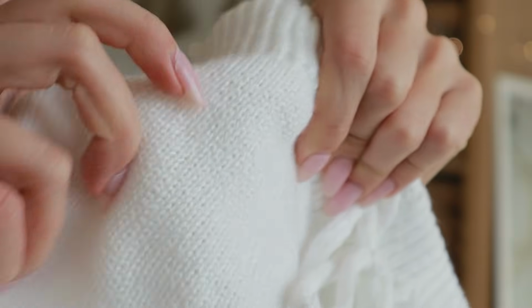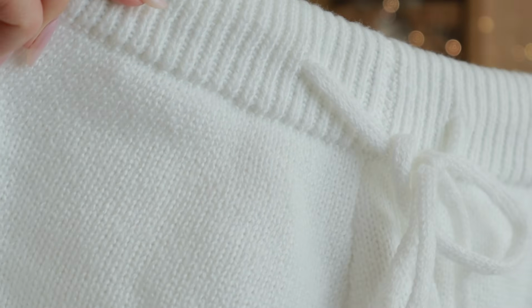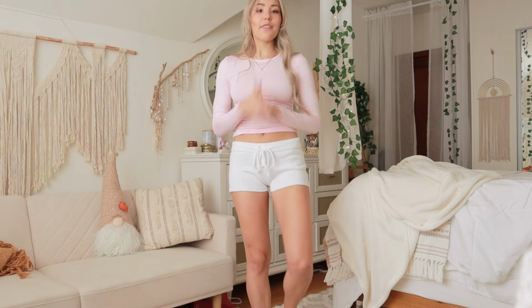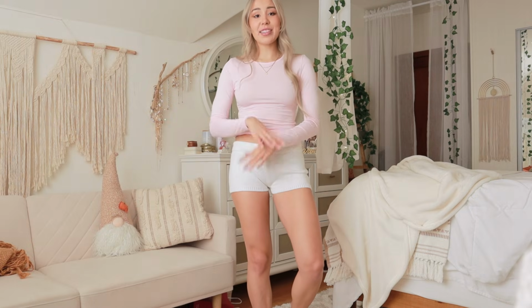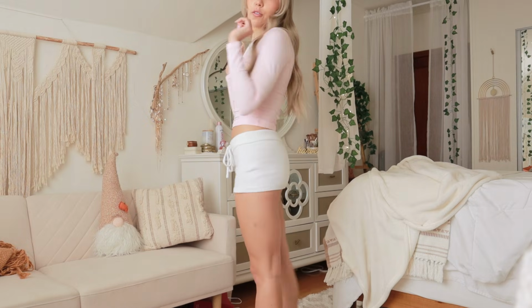The material is a stiff knit. It's pretty thick, honestly, which I guess is a good thing. It feels like it's a good quality, but it just doesn't feel comfortable. They don't feel soft enough, and if I sit, oh my gosh, they're just gonna come off. They're just gonna fall straight off my booty. If you like micro shorts like this, then perhaps they would be good for you, because the quality actually feels nice, but the fit is just awful for me.